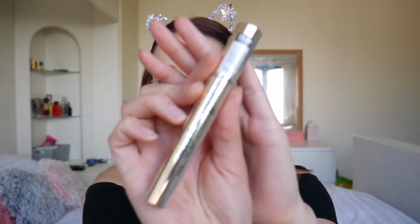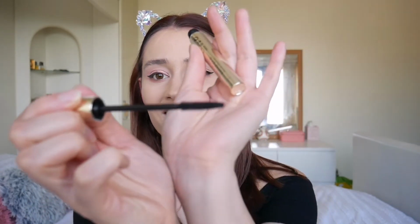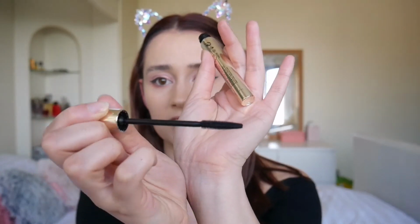Moving on, we are now going to be looking at a mascara. So the mascara that I picked up is the 3D Lash Effect Extreme Length, Volume and Curl. So this is what it looks like, the packaging wise. I've not looked at the brush yet, but I have a funny feeling it's going to be a skinny one. Oh yay! I love a good brush like this. So let's shove that on my eyelashes and see what it does.